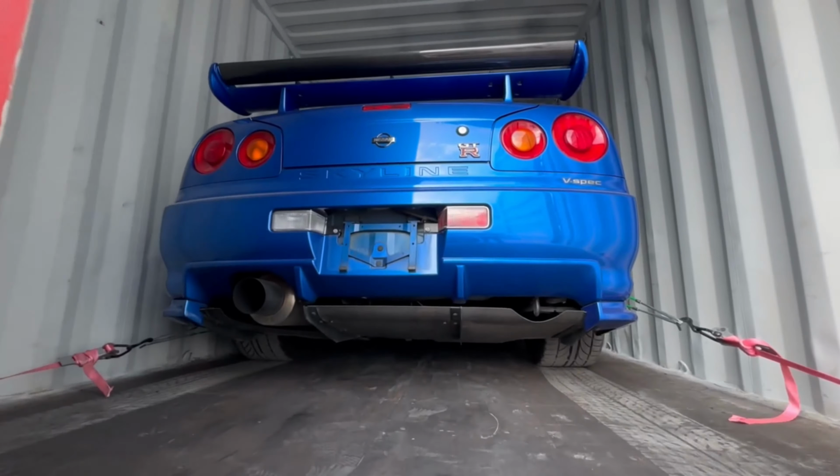Side skirts. Oh yeah. So the hood's painted carbon fiber, but it's painted. They left it clear coated on the underside. Yeah, it's clear coated on the bottom. Bam.